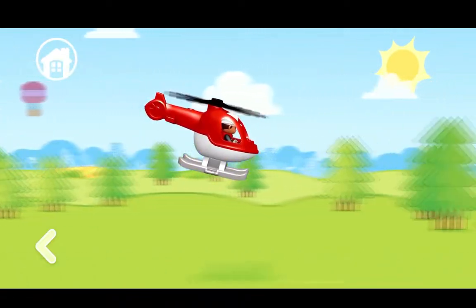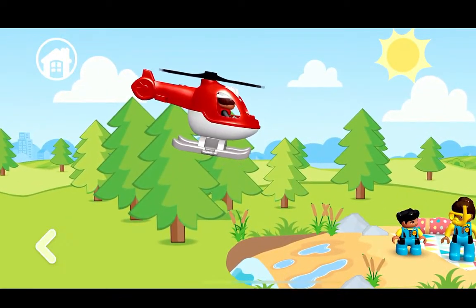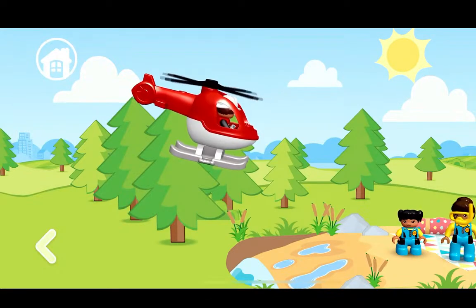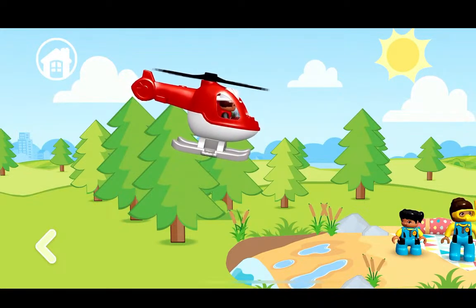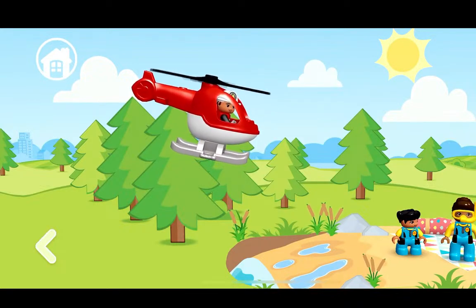Super. Hello. Oh look, the lake has completely dried up and people can't swim and dive. Let's fill the lake with water.